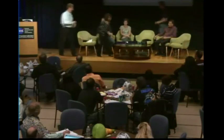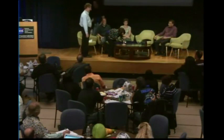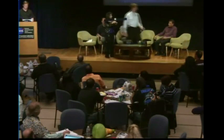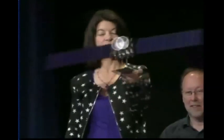While Tim is going up to pull up his presentation, I will just point out that this is a model of the Dawn spacecraft that he's going to be talking about. I believe the solar panels are 65 feet end to end. Some of the biggest solar panels out there to get it all the way out to the asteroid belt using solar power. It's a pretty amazing spacecraft. Yep. And he is ready.